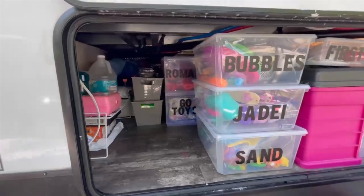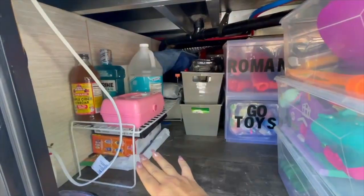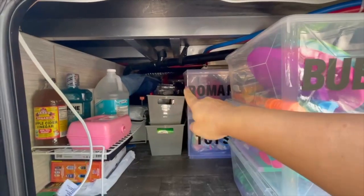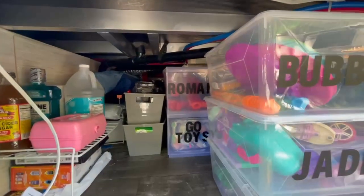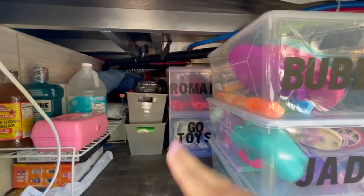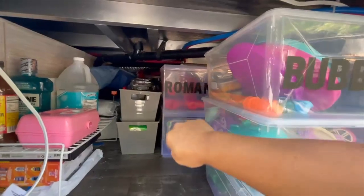Okay, so I wanna show you guys what's going on the side here. I'm gonna get a container. I want this to look nicer, but it's fine for now. I have our first aid stuff right here. This is my Dollar Tree one. I'm getting ready to condense and make one big kit very soon, but I like having this, so if I want to take it with me or whatever, it's right here ready to go. Those are the bins for Roman and the Go toys.